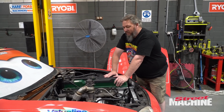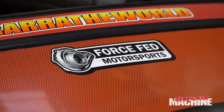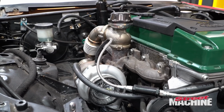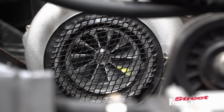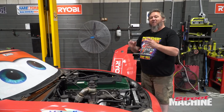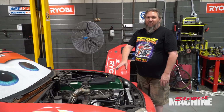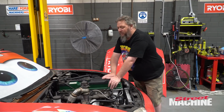And so we talked to the guys at Force Fed Motorsports. They have sent us out one of these Pulsar turbos. It's like a GT3584, whatever they call it, I'm not sure. But it will have a lot more horsepower capability than the turbo that we had on it.